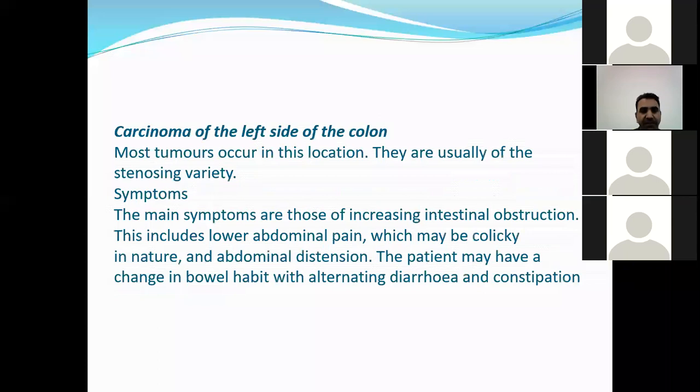The clinical picture is modified according to the site of the tumor. For example, in the left side of the colon, where most tumors occur, they are usually of the stenosing variety, causing obstruction. The main symptoms are those of increasing obstruction. This includes abdominal pain, which may be colicky in nature, and abdominal distension. The patient may have a change in bowel habit with intermittent diarrhea and constipation.